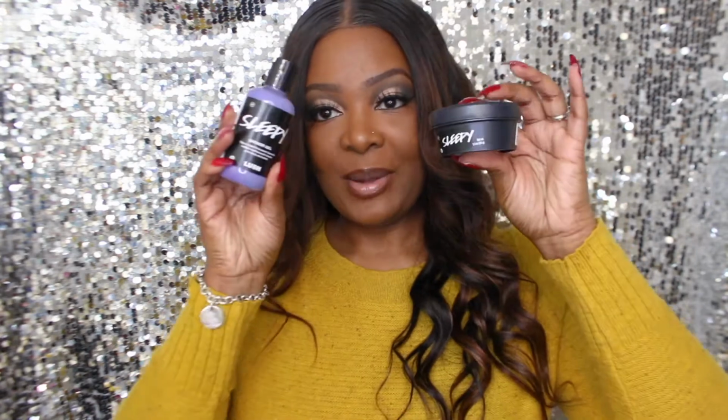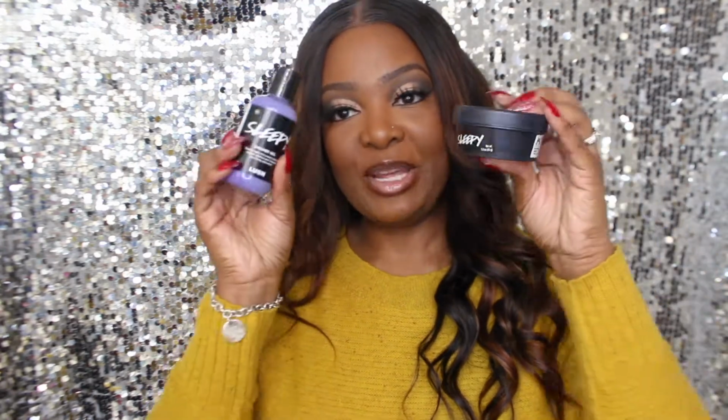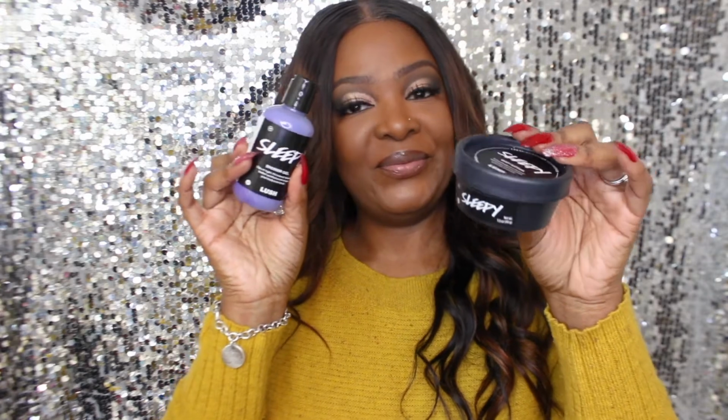My brother's girlfriend. So cute. I guess she knows that I like to smell good too. She got me these. This is the Sleepy Shower Gel from Lush. And then this is the Sleepy Body Lotion as well.